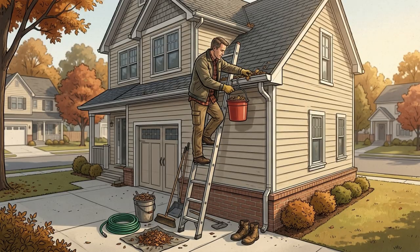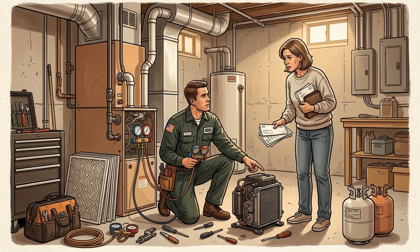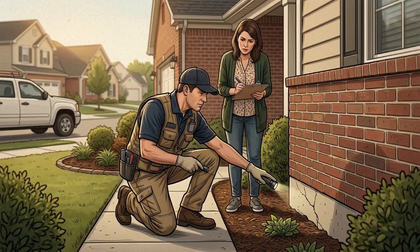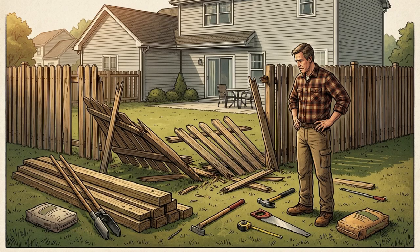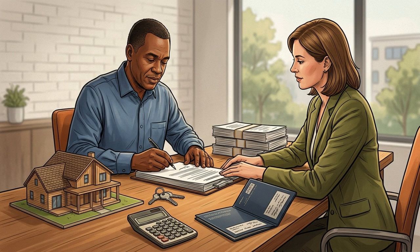5 lessons carry the weight of everything covered here. The purchase price is never the total cost. Mortgage interest can reshape the entire economics of a home, sometimes doubling what's actually paid. Maintenance and property taxes aren't optional line items. They're guaranteed, recurring, and often underestimated.